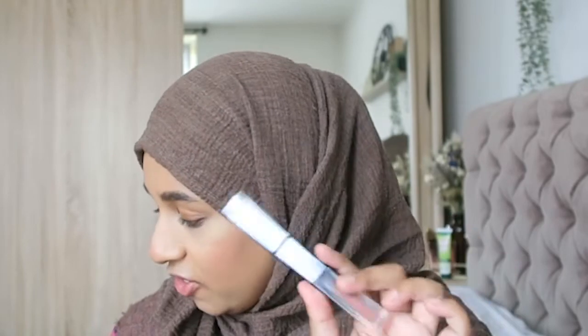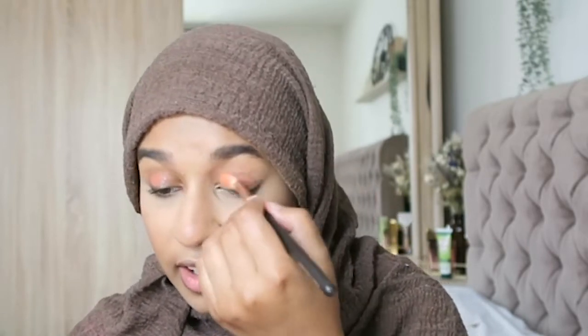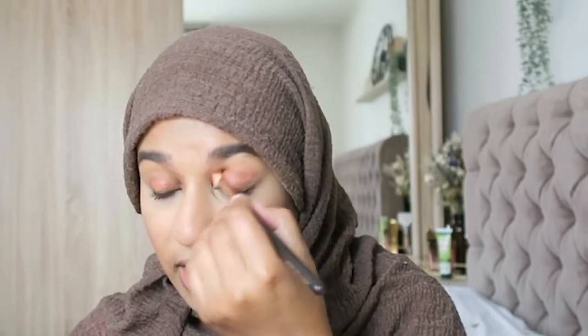I think I'm going to quickly just use this one for today. It's just nice and easy. It does the job. I tend to not actually go for the glittery side that often, but the matte side is really nice. The glittery side I use when I'm going out, more special occasions, but for day to day, I might just go for something a little bit more subtle.